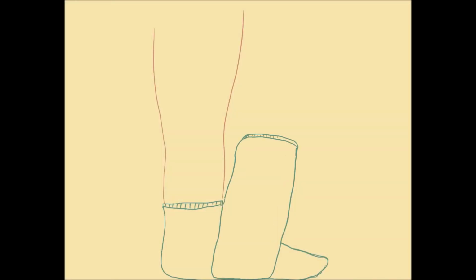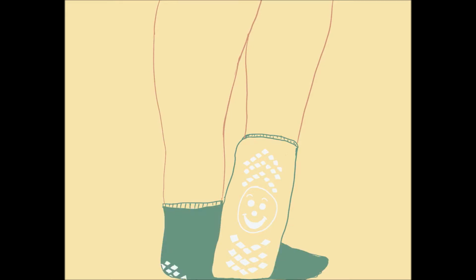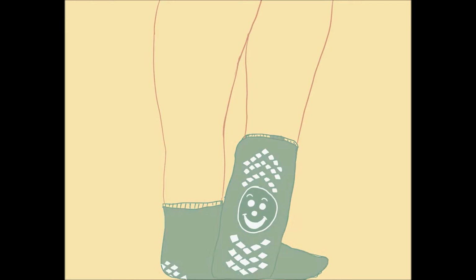A simple safety intervention to put in place is non-slip socks. These are socks that have little rubber pieces on the bottom to help stop you from slipping. If you are unable to get non-slip socks, another alternative could be wearing fitted slippers or a slip-on shoe. All these options reduce the risk of falls while indoors.